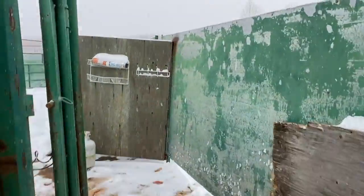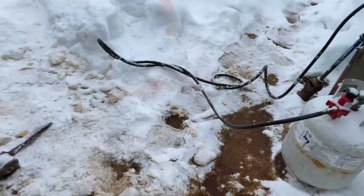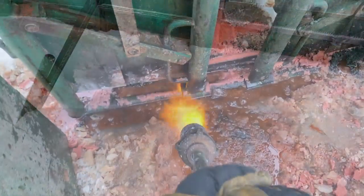Okay, so we're just heading into the middle of the handling system. So I put a whole bunch of salt down here so that the bison don't slip coming out. We're just gonna set everything up on this table here.